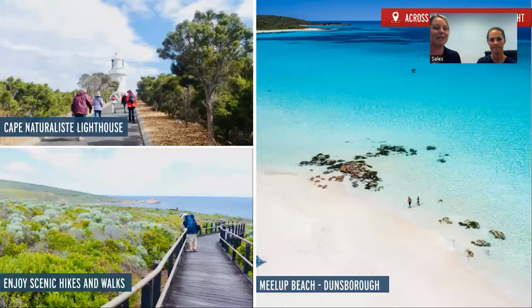So this is the final day of our trip, and what a beautiful day this is. Yeah, so this is a fantastic location, Meelup Beach down in Dunsborough. Like I said, the photos don't lie. This is what the water actually looks like. It's a fantastic spot for a little dip. And then you have Cape Naturaliste Lighthouse over here, and in the area there are some wonderful walks you can do.